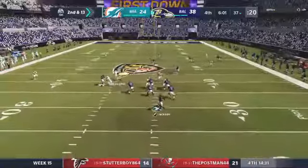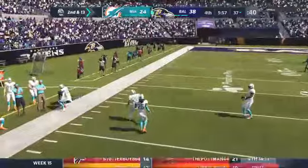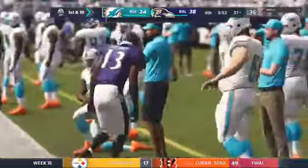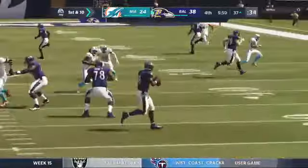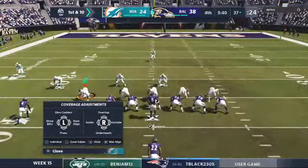They go play action now. Jackson. And they'll get this well past midfield before being stopped just before the 35. 27 yards there, a first down. They have the nice cushion. They just want to pour it on right now, still throwing the football.